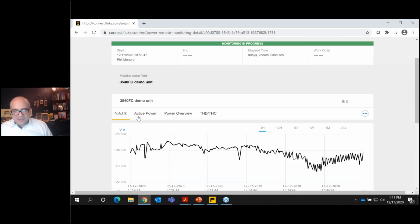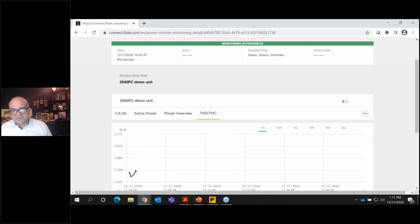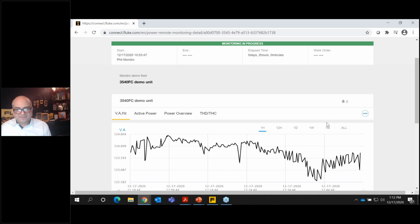Now again, we're under volts, amps, parts. We've got a couple different field trips that are quite fun. We've got active power, power overview. Wait for this to refresh. That takes just a second. And we've got total harmonic distortion. Typically don't worry about total harmonic distortion in a residential setting, but there are things that can potentially cause problems. So I can hear the furnace is turned on.